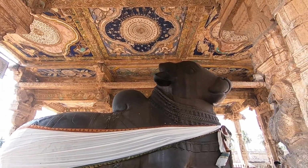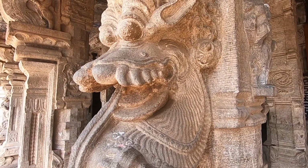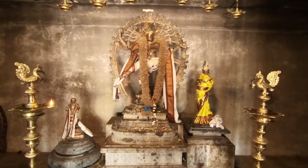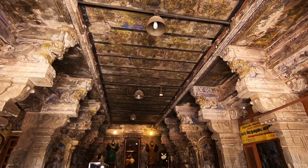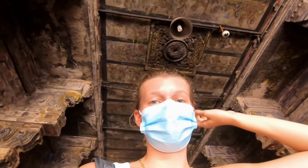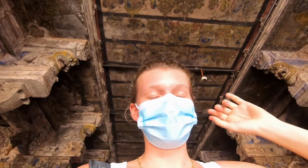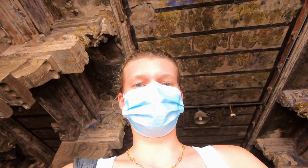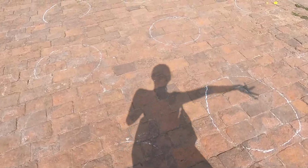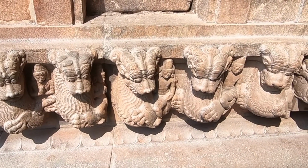Nandi is the vehicle of Lord Shiva. The temple testifies to the brilliant achievements of the Chola in architecture, sculpture, painting, and bronze casting. It's so rare to see still living paintings. It's absolutely rare, and I'm so happy because it gives you more a sense of how it was actually looking like before. I couldn't really film inside of it because of course it's not allowed.